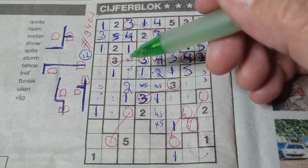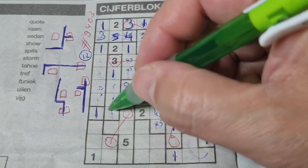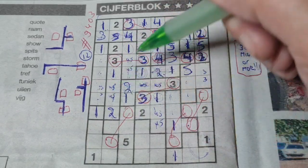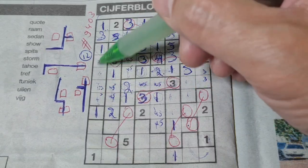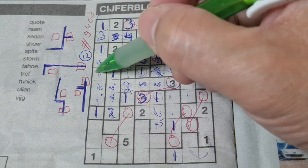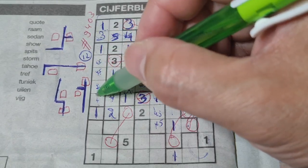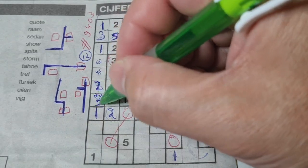Let me think. These 2 boxes can be 2. So 1 box left for the 2 in this area is supposed to be there. So 2 numbers left for numbers 4 and 5. That means those 2 boxes can be 4 and 5. We have a double 4 there, double 5 there. So the 4 and 5 goes in those 2 boxes as a pair. So the other pair should be the 2 and a 3. We have a 2 there, no 2 there. 2 should be here, 3 goes there.